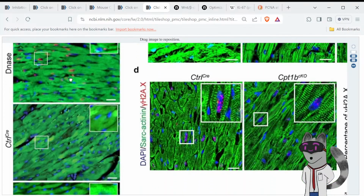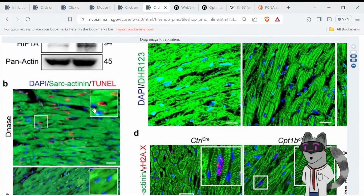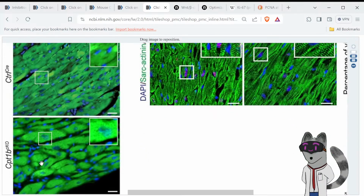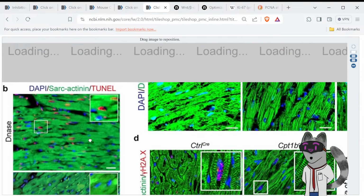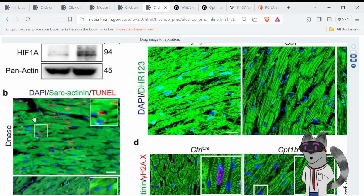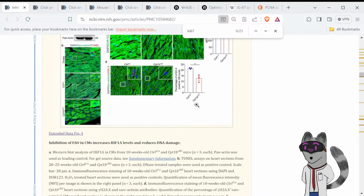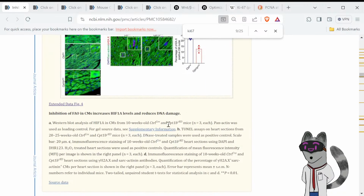So here they're looking for cell death. This is the DNase, this is the control, and this is the knockout. Maybe I should have picked another model that I'm more familiar with. It doesn't matter. We're having fun reading the paper, and the more we go through, the more we'll remember.